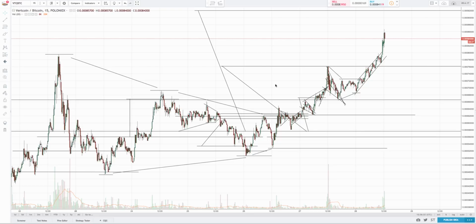It's VertCoin versus Bitcoin, VTC. This is Poloniex exchange. You're with the Crypto Sniper, and we're talking about this particular coin and a setup. We had our trading day on Thursday. This was our trade, our designated trade of the trade day.